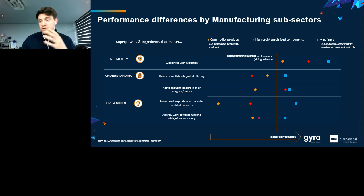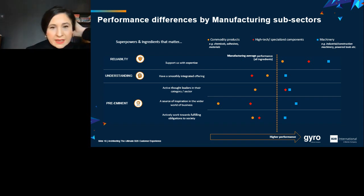And again, Jill, I know you've got a really interesting case study around this. I do. I want to hang on this slide for a second and talk a little bit about commodity products and the friction that they face in appearing as thought leaders or a source of inspiration for the wider world of business, and also being seen as being committed to societal good.